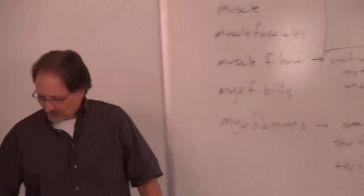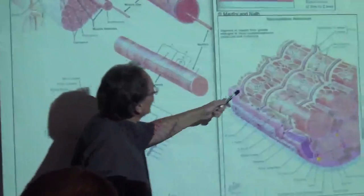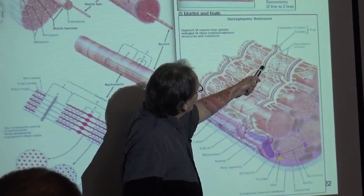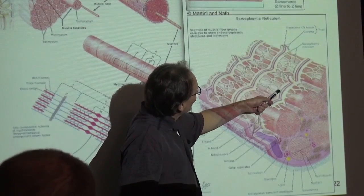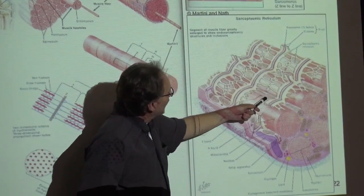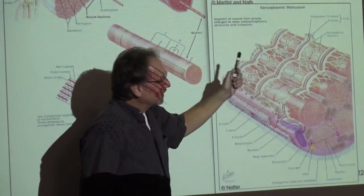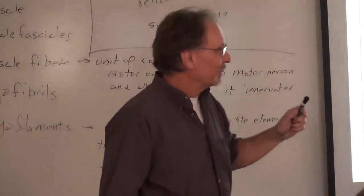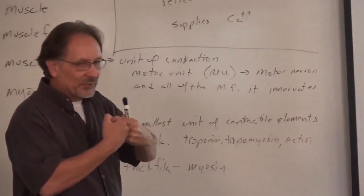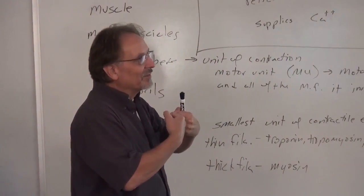Let's go back and look at the larger picture. Here is the sarcoplasmic reticulum. This is the transverse tubule, the purple. These are the cisterns. And the cisterns have a network through the myofibrils, the myofilaments, because they want as much release of calcium ions into those myofilaments as possible, because those are what stimulate the attraction of the myosin heads for the thin filament.